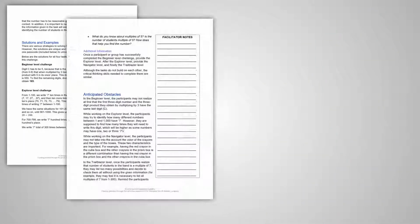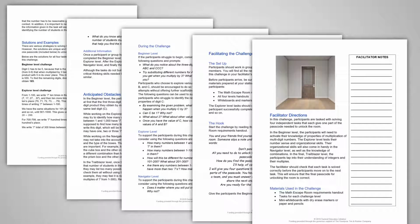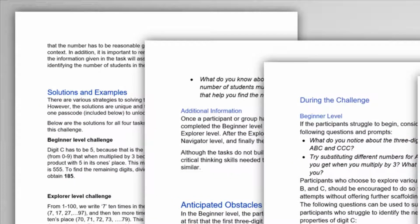Don't forget that the facilitator guide includes information about setting up the challenge, additional supporting questions, as well as common misconceptions and obstacles participants may encounter throughout the challenge. In this document, you will also find the worked out solutions for each level.